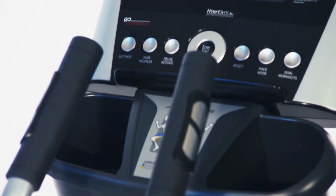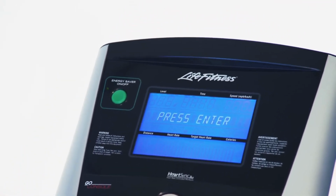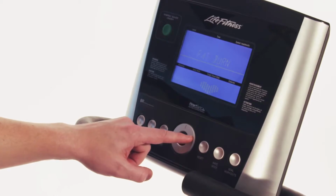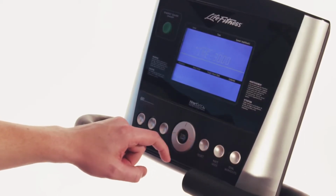For a simplified choice with the fundamentals of a great workout, select the remarkably easy Go console. The Go console has 13 pre-programmed workouts already loaded into its memory. These workouts have been developed over years of study and research in the Life Fitness Biomechanical Labs in Chicago.